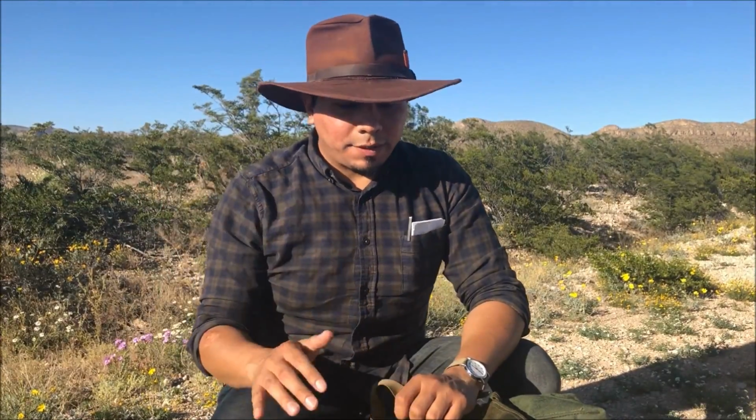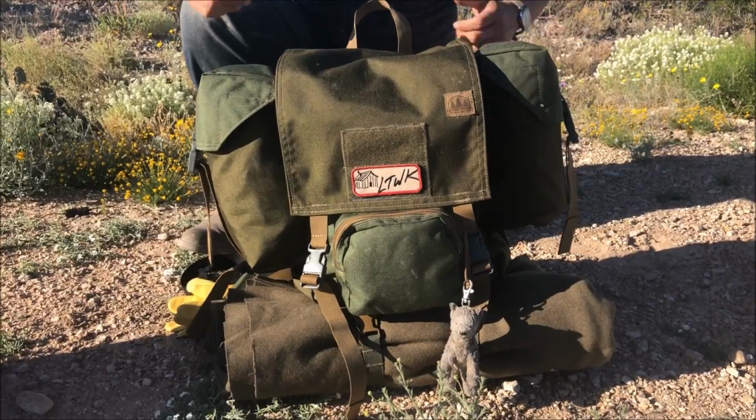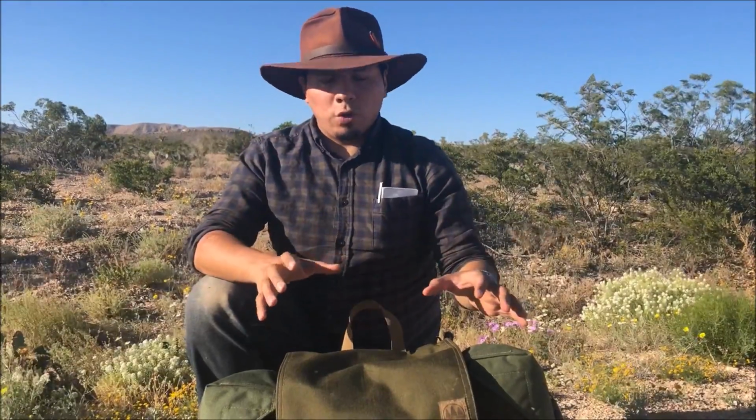Okay, so let's discuss my bag. I have this designed for my environment, which is the American Southwest desert, and that's going to be the climate, and the lack of water is really what I'm going to focus on.